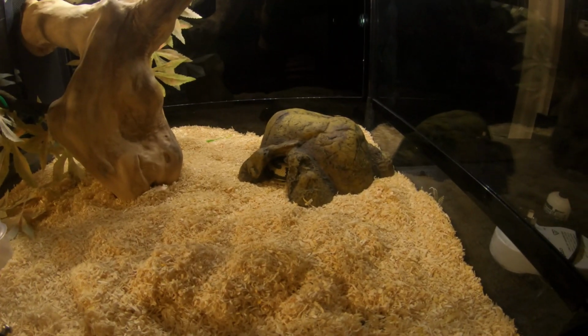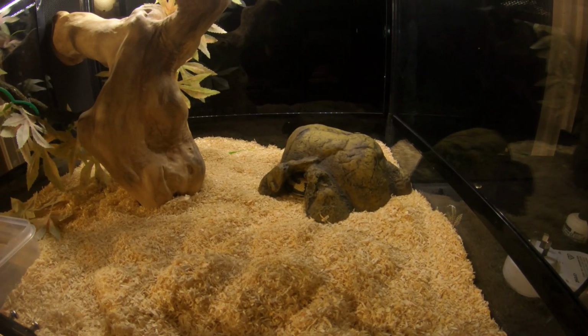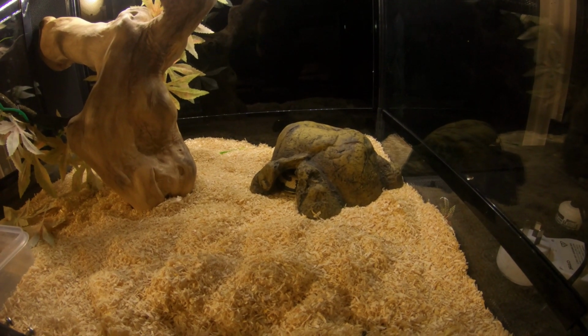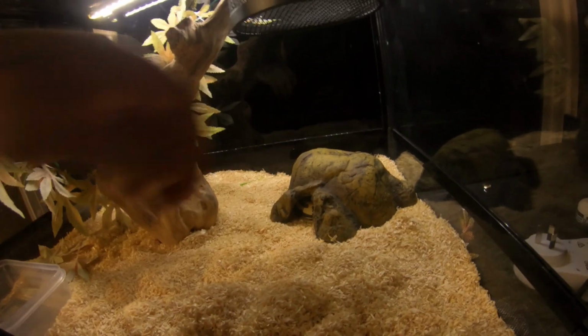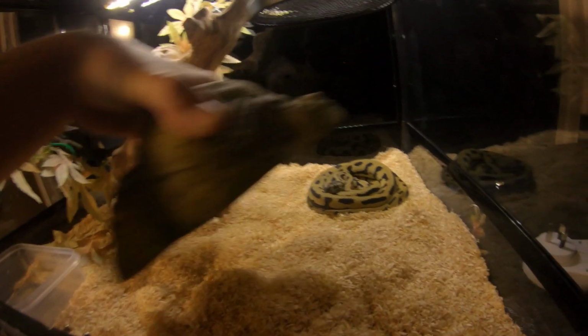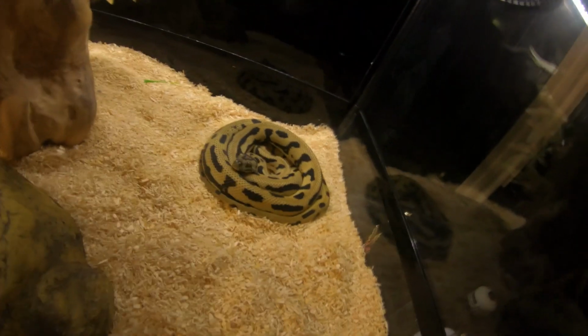The guy I got her off was the same guy that I got Eugene off, and he just lost time and couldn't hold them anymore, and they just became a bit flighty and a bit cage defensive. So I'm just trying to change that, hopefully. We'll see. But look at the colors on her. She is absolutely gorgeous.